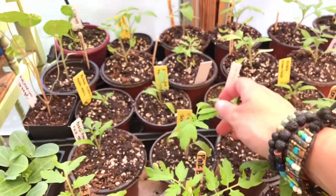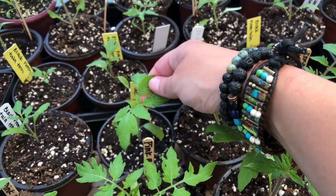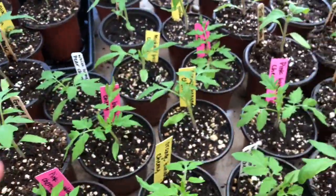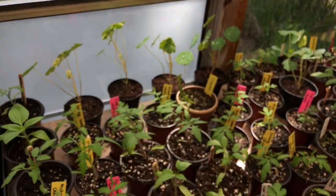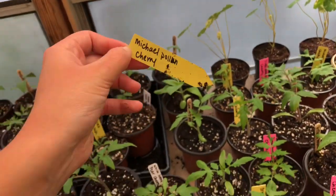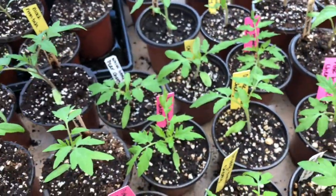Here's a Chestnut Chocolate cherry. How crazy is it that we could go eat a cherry tomato and it tastes like chocolate? Like, I'm sold. Here's a Michael, I don't know if it's Pollen Cherry. Not real sure, but they're really pretty as well.